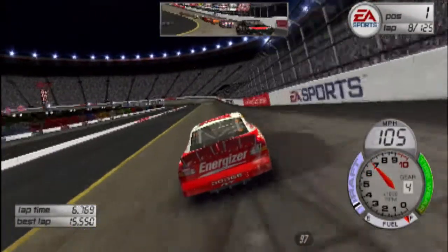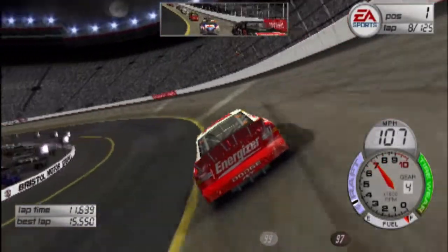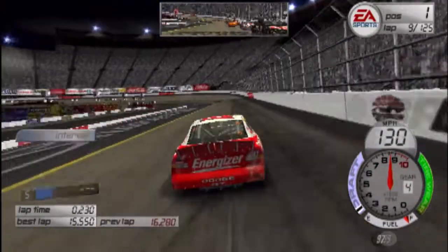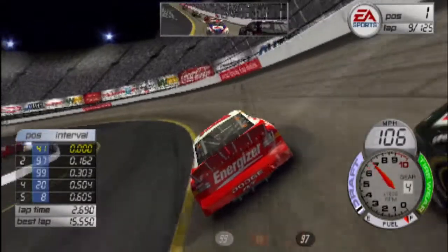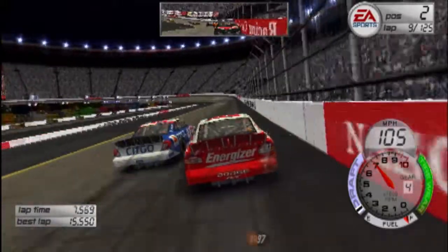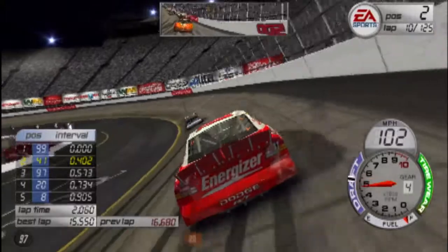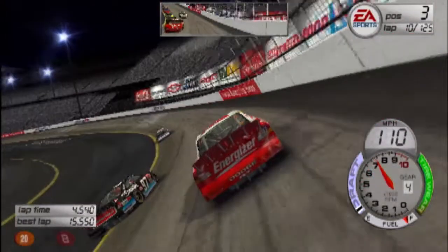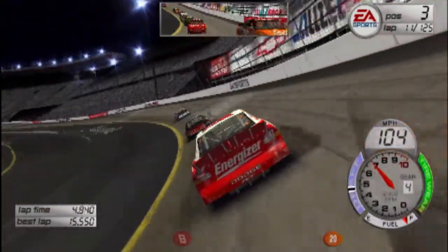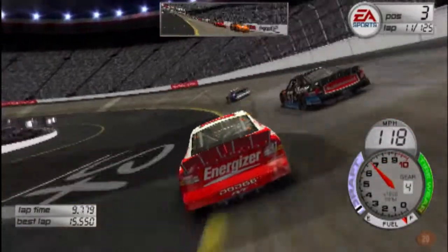Oh man, I clipped the apron right there, and the car shot up the racetrack. That allowed Kurt Busch to get right on our tailpipe again. I just gotta avoid making those kinds of mistakes. Man, Kurt Busch is right there. Oh man. Oh, there goes the lead. Oh man, this car is getting really, really loose on the straightaways. Oh, there we go. Little bump and run on Tony Stewart right there. There we go. Back to the bumper of Kurt Busch.